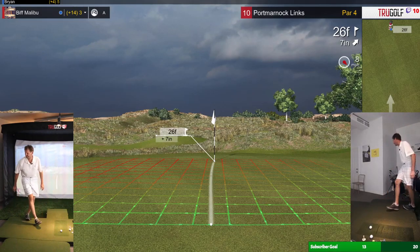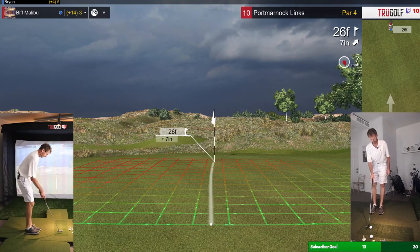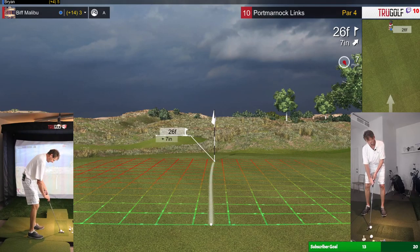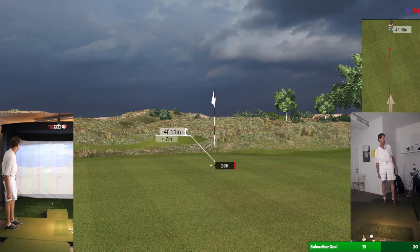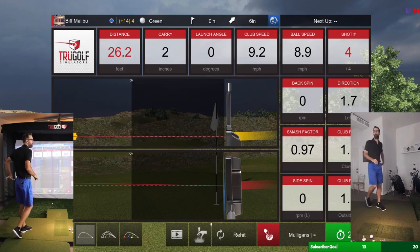All right, what do I have to do here? You are putting for par, which if you make it, you win. And if you two putt, you have the hole. And if you hit it 14 feet past, then you're in big trouble. All right, a little bit uphill, right? Well, you're inside of 10, so that's a half. All right, well, that's a good putt for me.